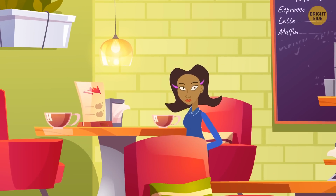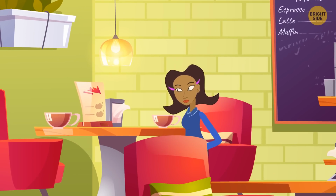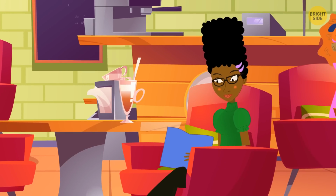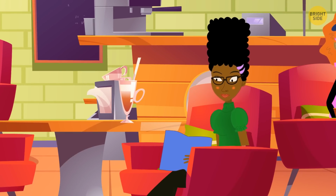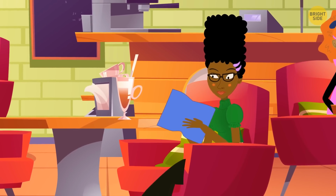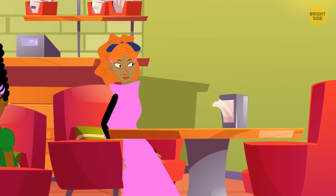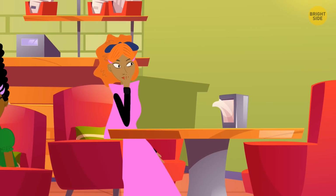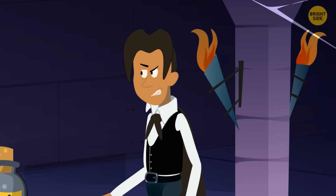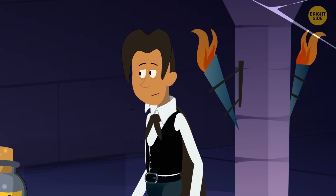Take a look at the first table carefully. There are 2 coffee mugs. This means that this lady is already with someone. The lady sitting at the second table is already enjoying her coffee and a book. Clearly, she's not here for a date. And the third lady is wearing a beautiful dress and her table is empty. Therefore, she's Cherry.